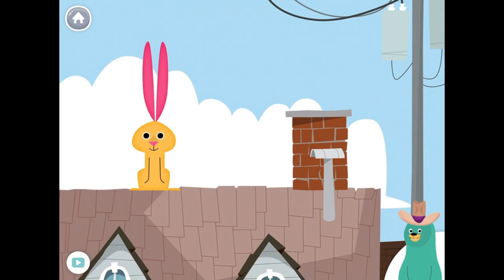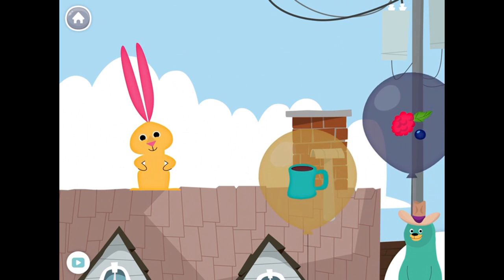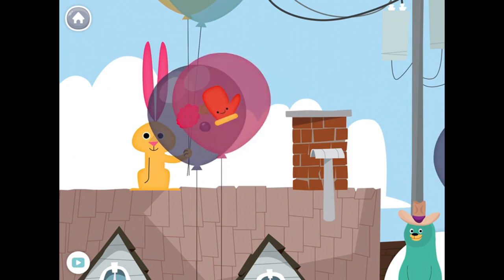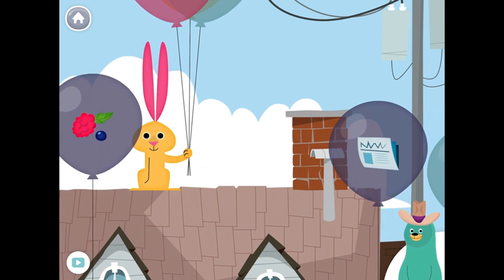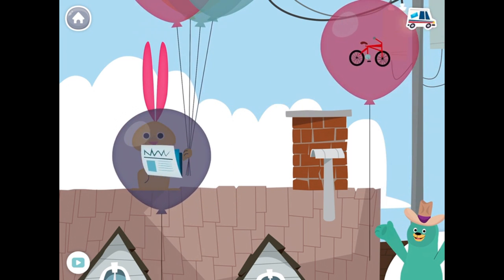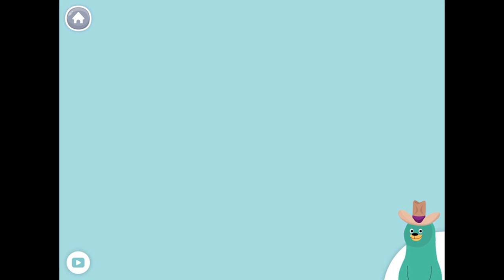Drag all the things that start with the M sound to the rabbit. Mug. Woohoo! Moon. Woohoo! Mitten. Woohoo! Mushroom. Woohoo! Nice work! You found them!